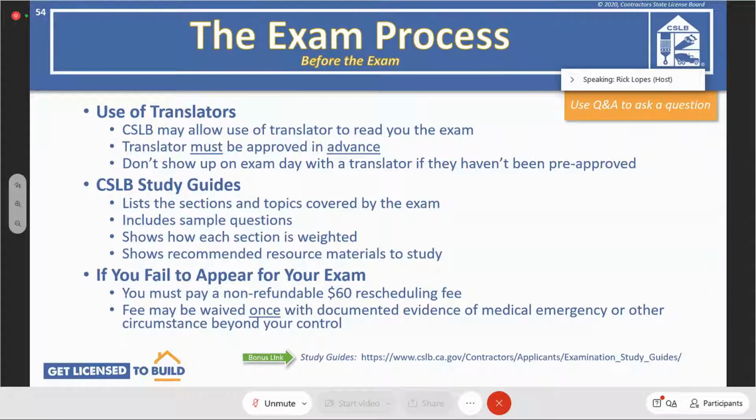Also, we've got study guides available for each exam. Included in each study guide, you'll find a list of sections and topics covered by the exam. They also include sample questions, how each section of the exam is weighted, and recommended resources that you can use to prepare for your examination. The study guides are available on our website. There is a bonus link for them at the bottom of your screen. We did get a couple questions about that, so that's where you're going to find the study exams.